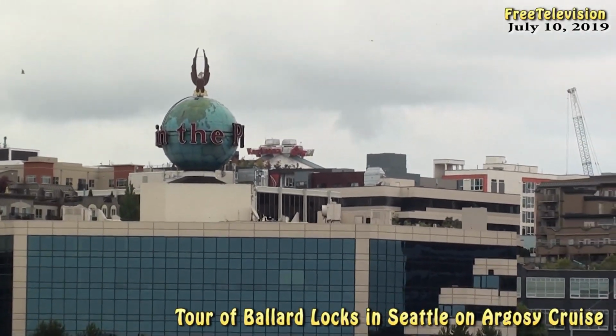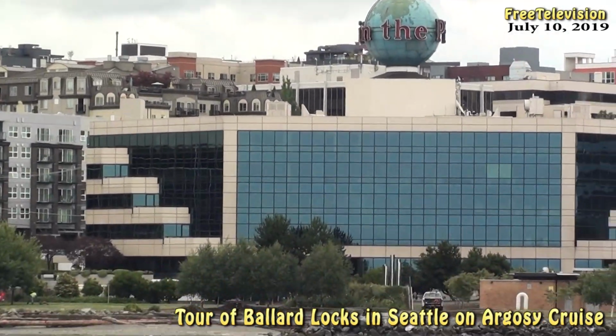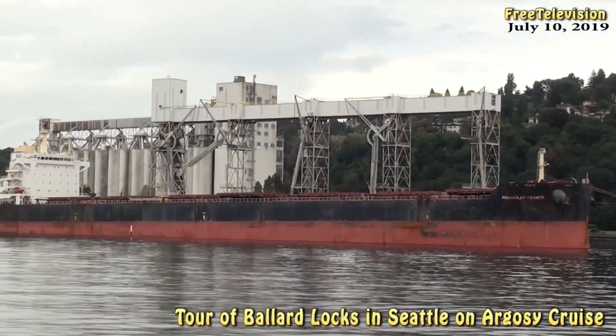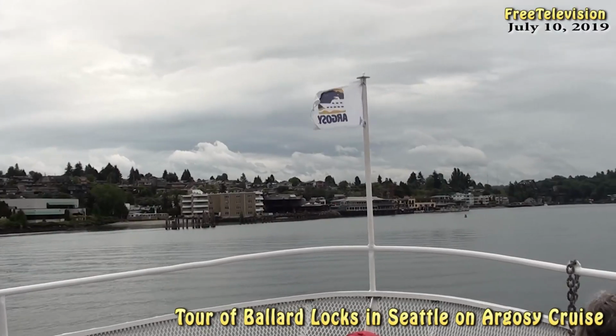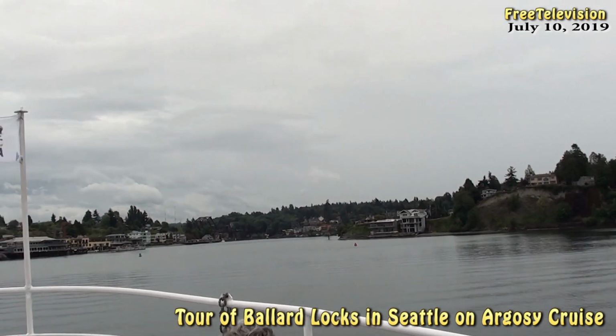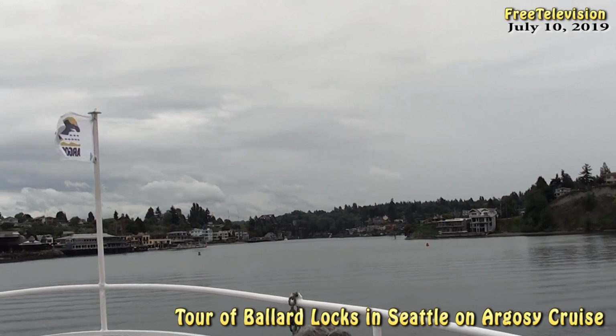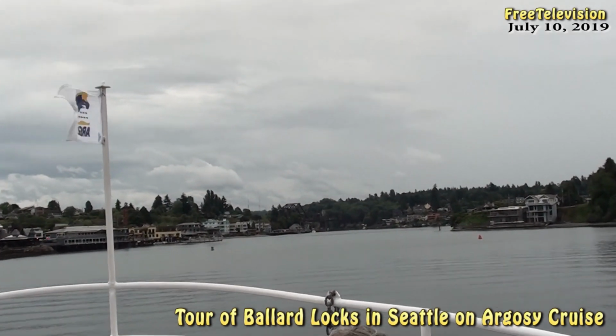One of my favorite things about this part in particular is, as you can see, it's really the only spot on the waterfront you can get set up to get a really great view of the Space Needle. Red buoys on our right when we're returning from sea, so we're kind of doing that today. We started out at the larger Puget Sound and are heading into the more inland Lake Washington Ship Canal. So red buoys on our right today.